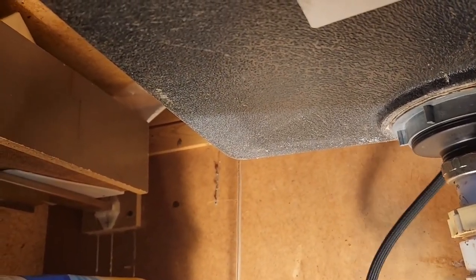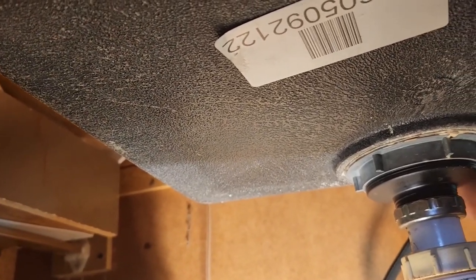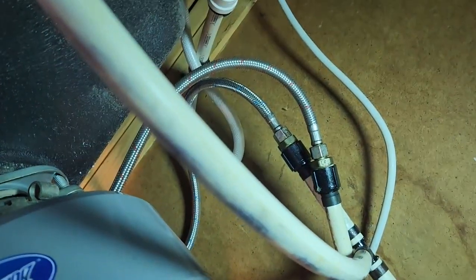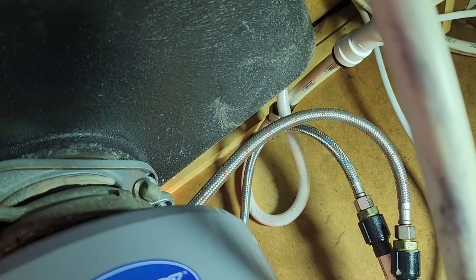So here's this black one. So I gotta take this weight off. I have to disconnect this so I can pull that out. And then I gotta take off those other two with the metal braid. Before I can do that, I gotta shut off the water.